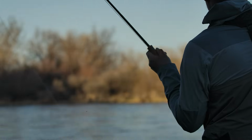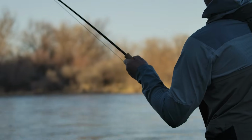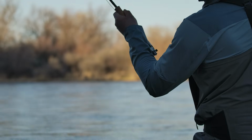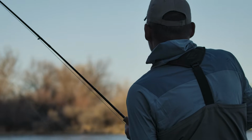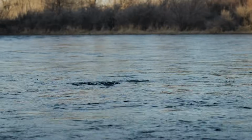Nice. Make a fly change, direct upstream presentation. And another one came and ate it. We lost the last one, but hopefully we won't on this. A rainbow, maybe.